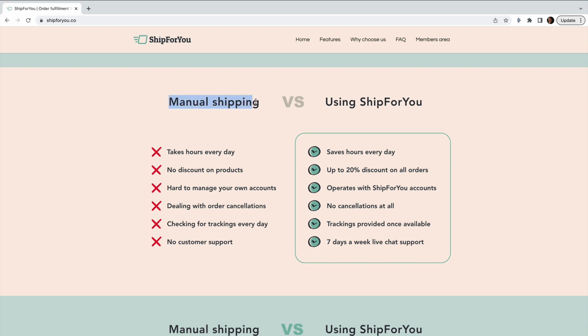Because if you were just to ship manually, like you get an order from Amazon, and then you have to do everything on your own, like log into your supplier, order, etc., that will take hours out of your every day, if your Amazon dropshipping business is going well. Manually, you rarely get as great discounts or any discounts. And also, as a single seller or a small business, it's really hard to manage your account. You have to keep logging in, have to deal with cancellations, customer support. They explain all that here.